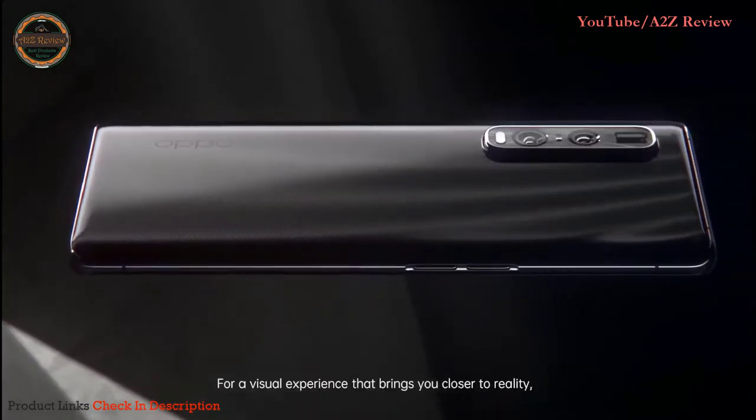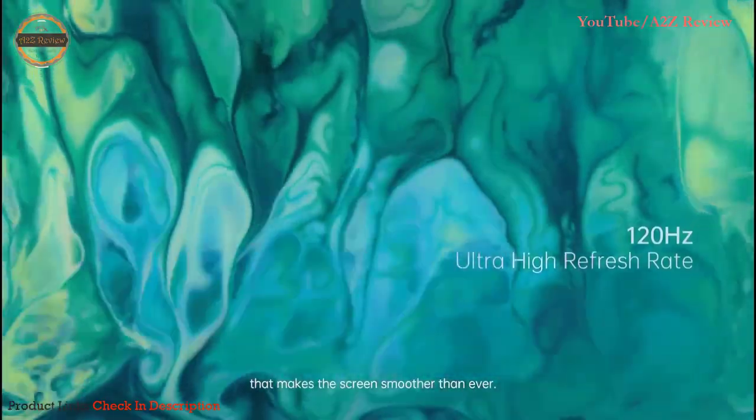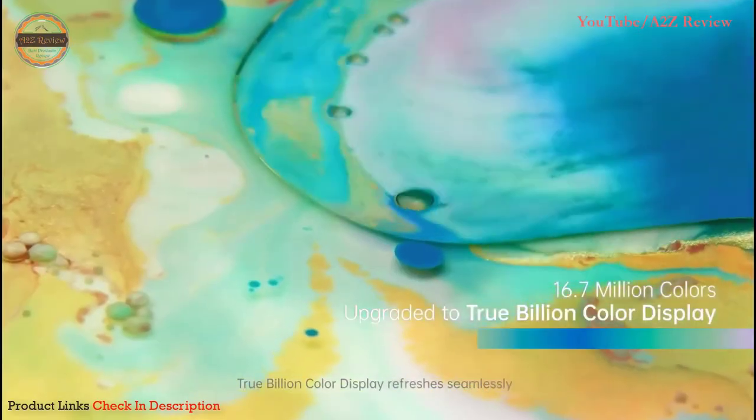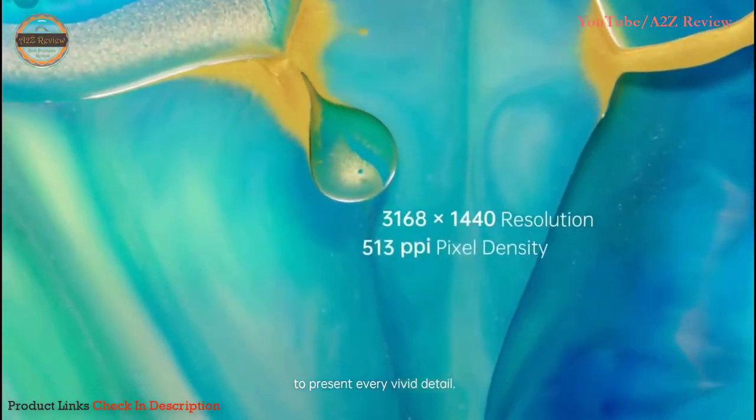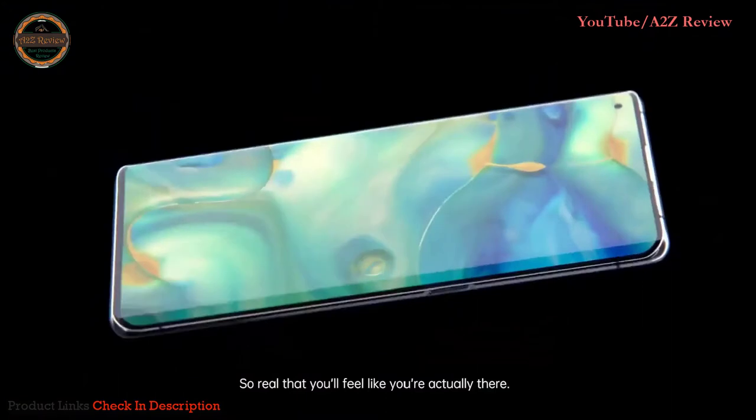For a visual experience that brings you closer to reality, we've incorporated a 120Hz Ultra Vision screen that makes the screen smoother than ever. True billion color display refreshes seamlessly to present every vivid detail. So real that you'll feel like you're actually there.